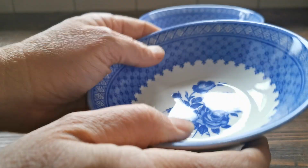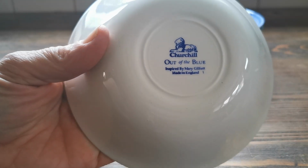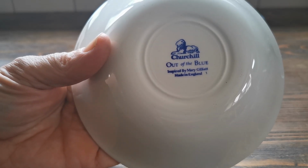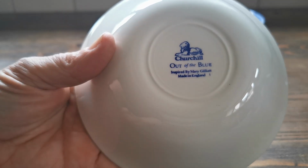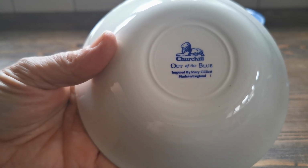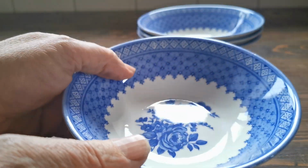So let me show you that, because Queen's and Churchill were part of the same group and quite a bit of china was produced on dual factory stamps, although they're coming off probably the same production line, maybe different production lines in the same factory. The only difference was this mark here, and these are very clearly Churchill's recumbent line there, Out of the Blue. A pattern inspired by Mary Gilliatt, made in England, so these are English examples, probably late 20th century.